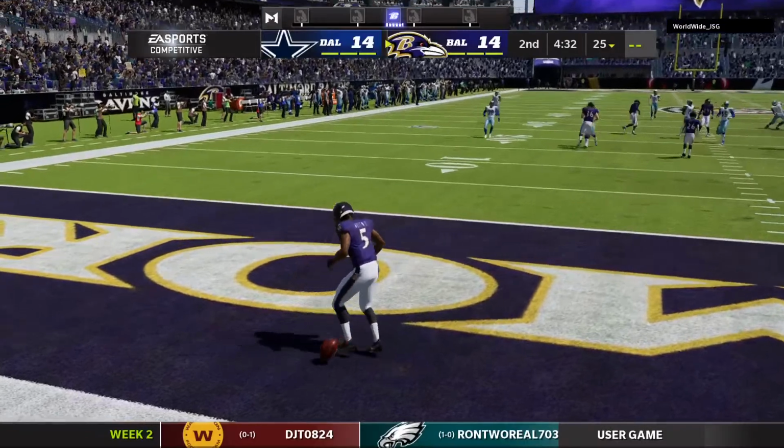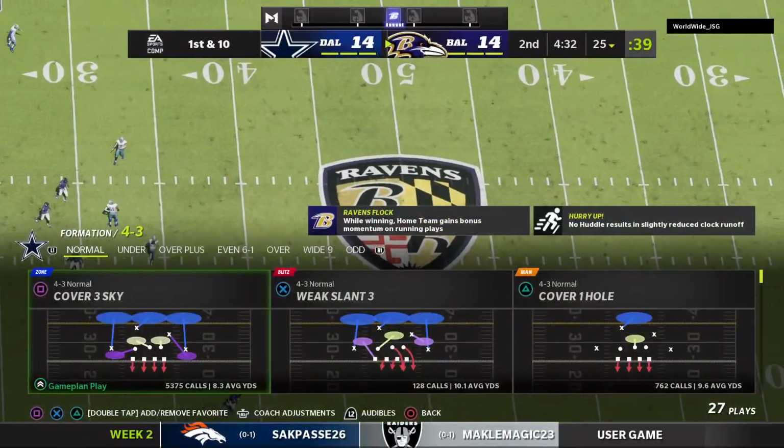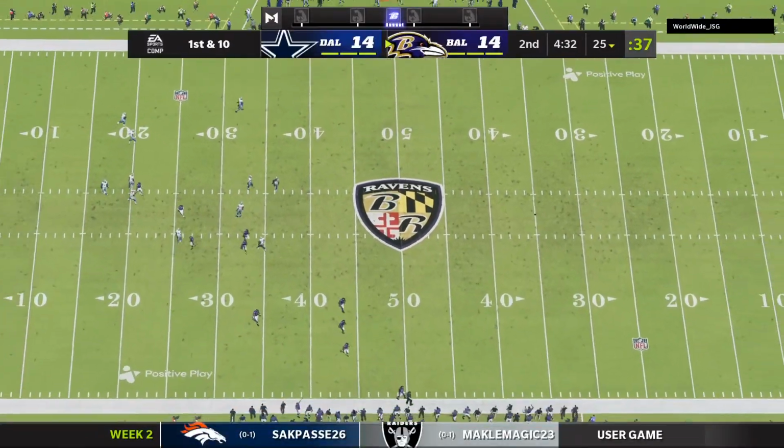Well, from deep in the end zone, he's going to bring this out. At their own 25-yard line.